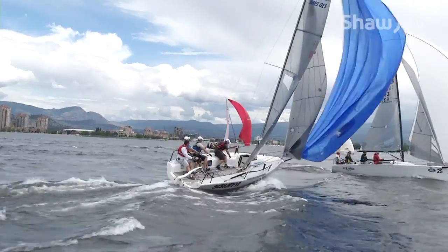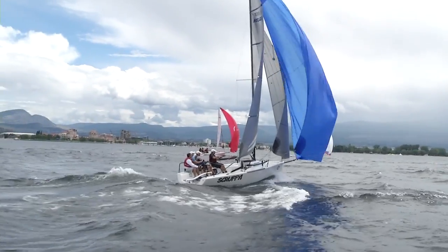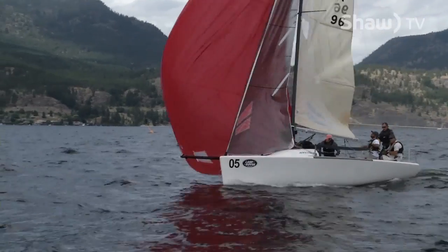You can get up to 14, 15 knots going downwind. And when that's happening, the boat is humming, but you're holding on a bit. Yeah, it's fun. Well, that's a decent jibe. Nice jibe.